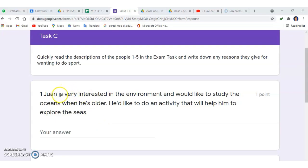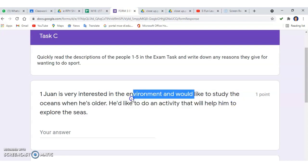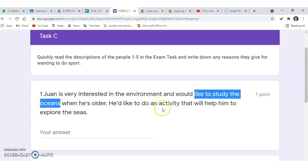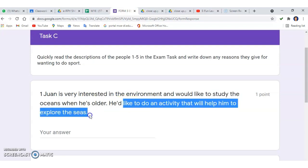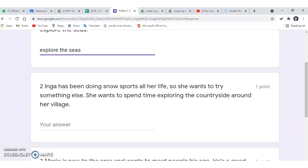This is the one. He is very interested in the environment, right? And he would like to study the ocean. And he would like to do an activity that will help him to explore the sea. So his main reason is to explore the sea. From what I have highlighted just now, you just choose one and type your answer here: explore the seas. Okay, number 2.